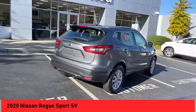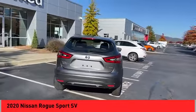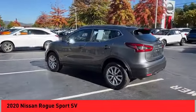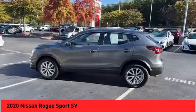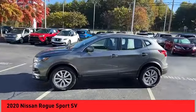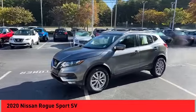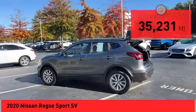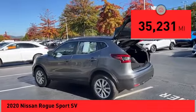are going to love the 2020 Rogue Sport. The Nissan Rogue Sport is a subcompact SUV that provides all the functionality. A smooth ride, lots of cargo room, and a roomy back seat is a recipe for a pleasant traveling experience. This vehicle has less than 40,000 miles.